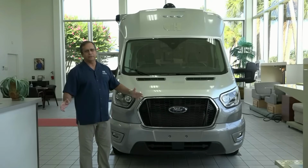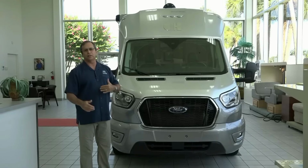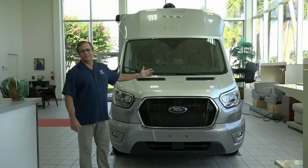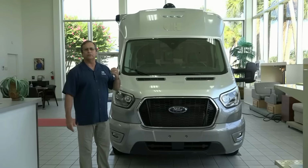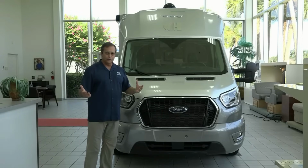There's lane assist, there's pre-collision assistance on these. It's a 10-speed transmission. There's a lot of wonderful features on this chassis. So again, we order them loaded up.